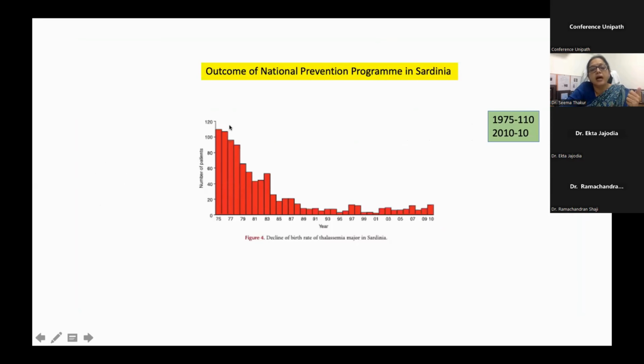One can see here the outcome of the national prevention program in Sardinia. Sardinia was one of the places with the highest thalassemia incidence. We can see here in 1975, there were 110 births per year, and in about 35 years they have reduced to almost 10 births per year, and that is a significant achievement.